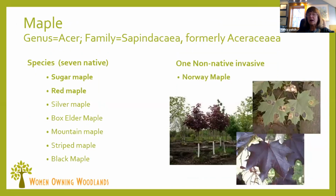So I'm going to dive in now to my few species that I'm going to cover today. I want to talk about maple first, but I'm really going to focus on just 2 maples as I go forward. There are actually 7 different species of native maple in Vermont. Our most dominant, most common trees are the sugar and red maples, but silver maple and box elder maple are native plants that typically grow in riparian areas along the shorelines and river edges. Mountain maple and striped maple tend to be upper elevation and are shrubs rather than trees. And then finally, black maple, which most often gets confused with sugar maple.